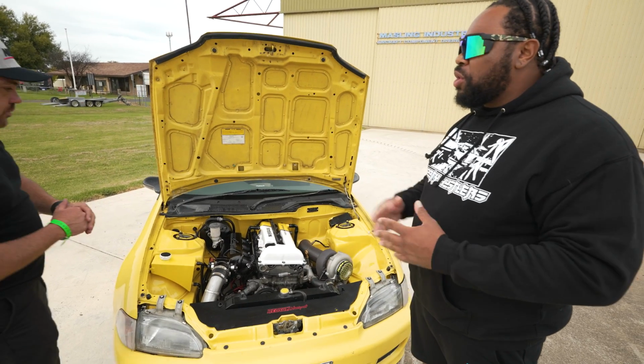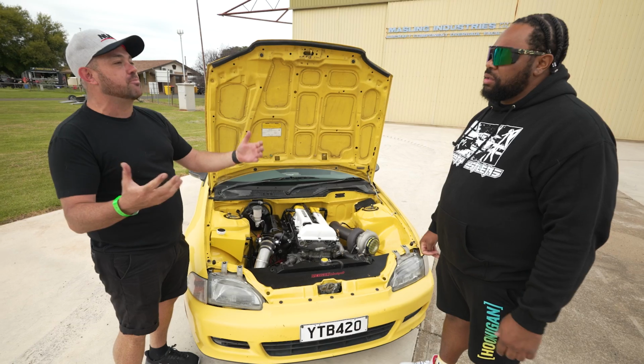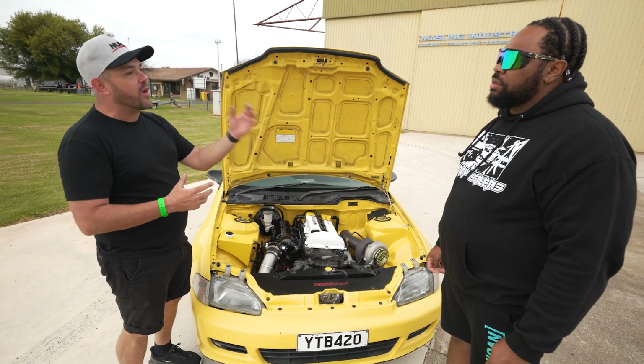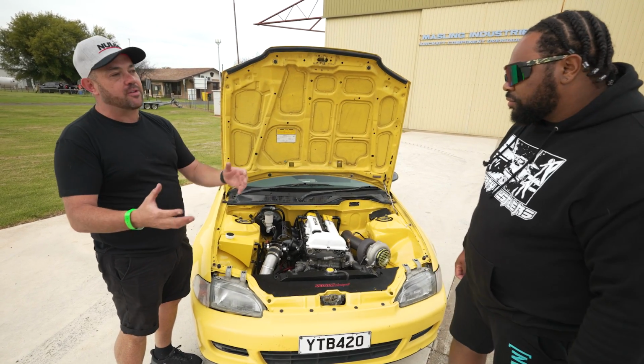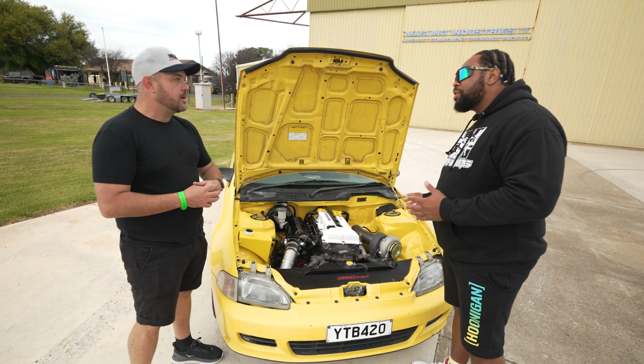So for people that don't know, is there a difference between the Breeze and the Civic? No, so the Breeze in Australia was sort of the budget model. Manual windows, no aircon. It's a little bit lightweight, but none of the mod cons like these Civics had. I noticed you got a lot of 240 looking parts in here. You want to explain that to us?